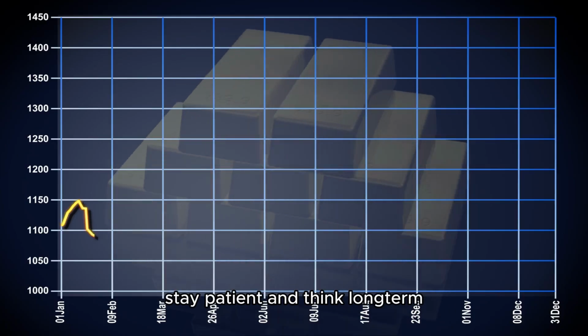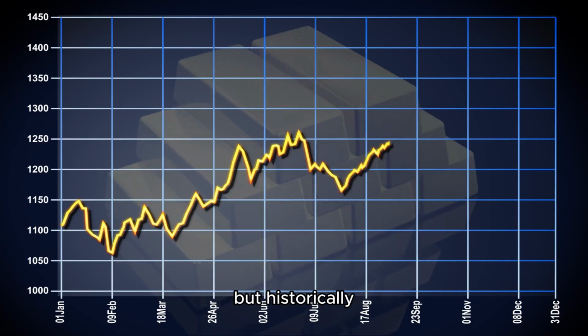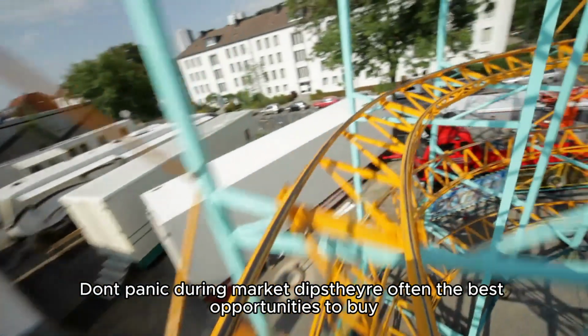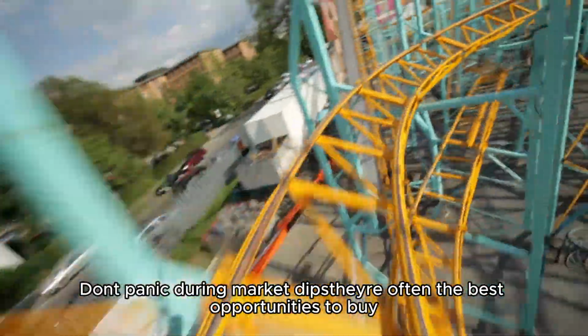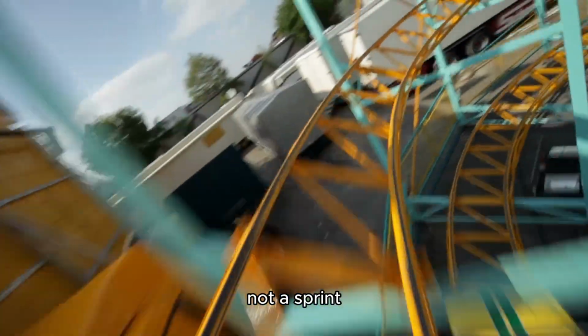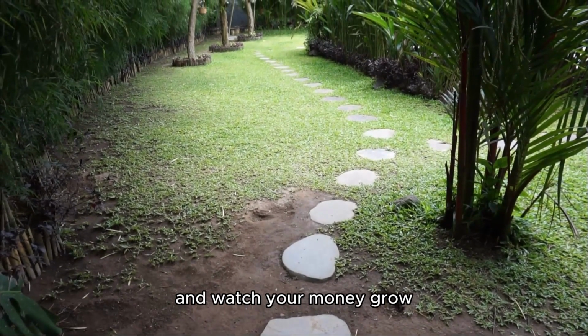Finally, stay patient and think long-term. The stock market has ups and downs, but historically, it trends upward over time. Don't panic during market dips. They're often the best opportunities to buy. And remember, investing is a journey, not a sprint. Take it one step at a time, keep learning, and watch your money grow.